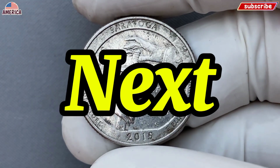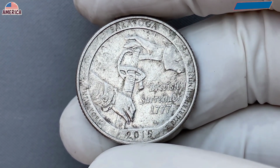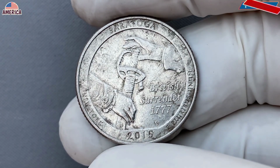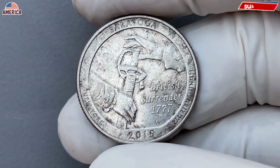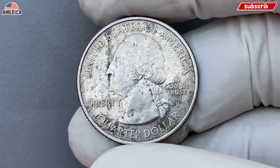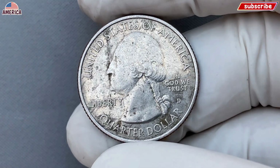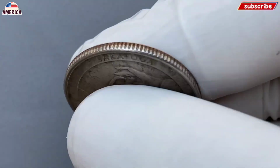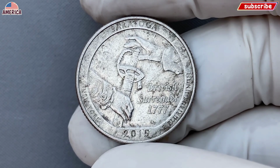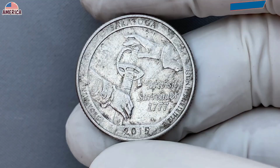Next coin, discover one of the most fascinating coins from the United States Mint's America the Beautiful series, the 2015 Saratoga Quarter. This coin doesn't just tell a story of history and natural beauty, it also holds a special place in the world of coin collecting thanks to some extraordinary features and rare errors that have collectors buzzing with excitement. If you love coins or are simply curious about what makes certain quarters so valuable, listen closely and enjoy this deep dive into the rarity and worth of the Saratoga Quarter.